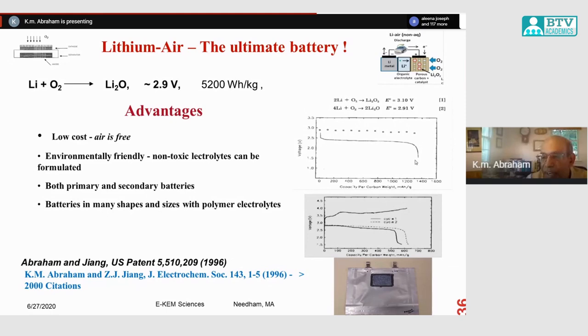This is my original data that I published. So you can see that the battery is taking the oxygen from the air, and you can also charge and discharge it. There's a story behind it because it was an accidental discovery. So I made some calculations on what was going on, and I came up with the idea that it was a lithium oxygen battery system based on thermodynamics.